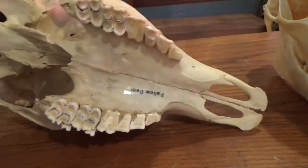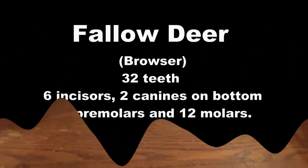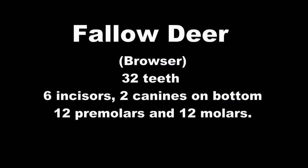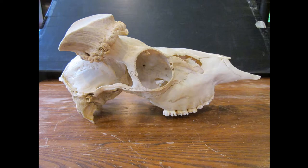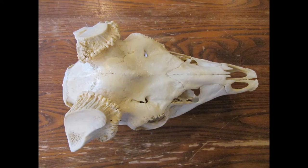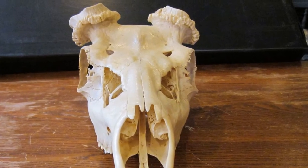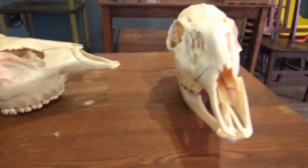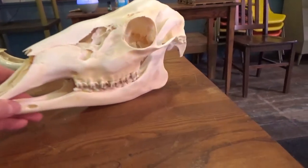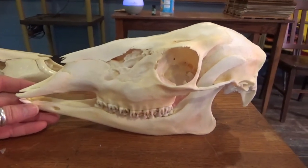Their teeth. Everybody knows what this is. That's right. It's a female white-tailed deer.